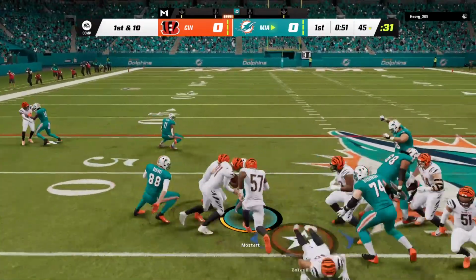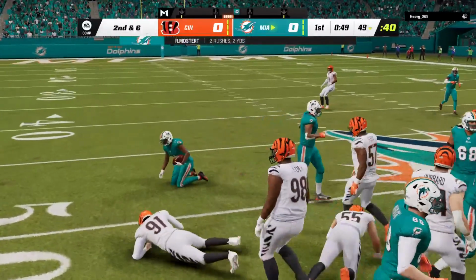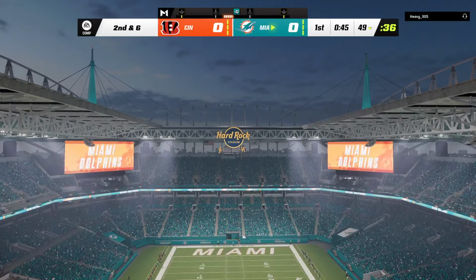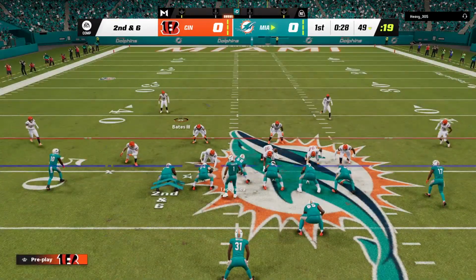They'll start on the ground with Mostert. Remember last time out they threw the interception on their first drive. Good news, their defense backed him up, so it's still 0-0 here as they begin their second possession.